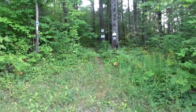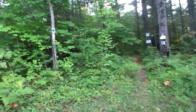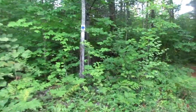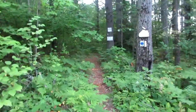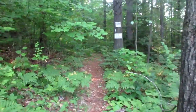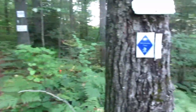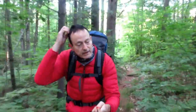Labor Day weekend 2019, and this is the trailhead for the Garinaxa Trail, where it enters the Queen Elizabeth Wildlands from the south side. Just after 7 in the morning, and we just entered the trail. The parking is just up the street.